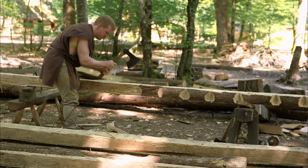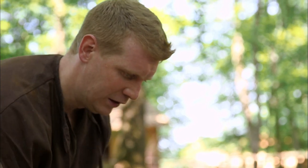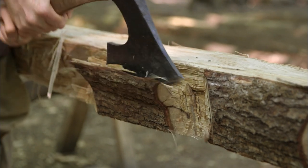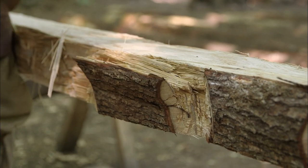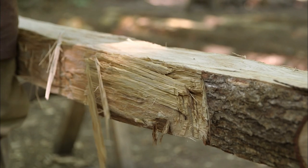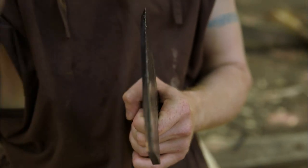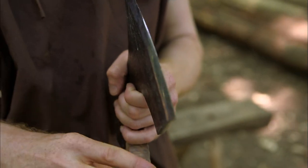While the bread bakes, Tom tries out the side axe Martin made to square up wood, creating flat faces from a rounded trunk. This is the weirdest axe I've ever used. The balance is all off. So we've got a cutting edge and a flat side, and that actually helps to cut, but also force some of these fibers apart.